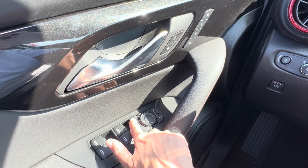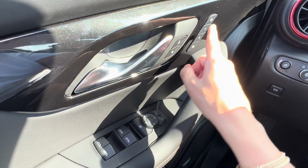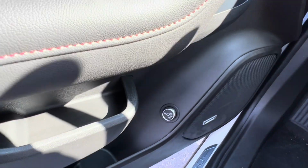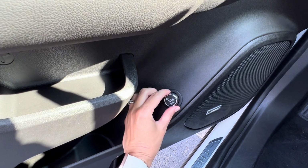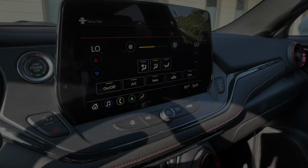And then you have your window lock. We call it child lock, so we keep the kids from rolling the windows down. Of course, you have unlock, lock, and then your memory settings, which I've already talked about how much I love. And then down here is how you open the trunk, your lift gate, and you can do max, 3/4, or you can turn it completely off. And all you have to do is press the button to open it up.